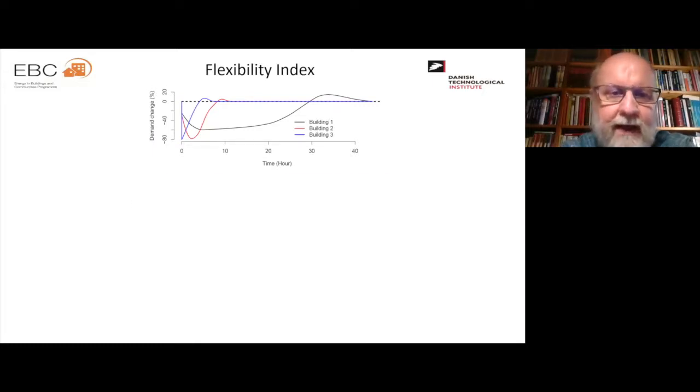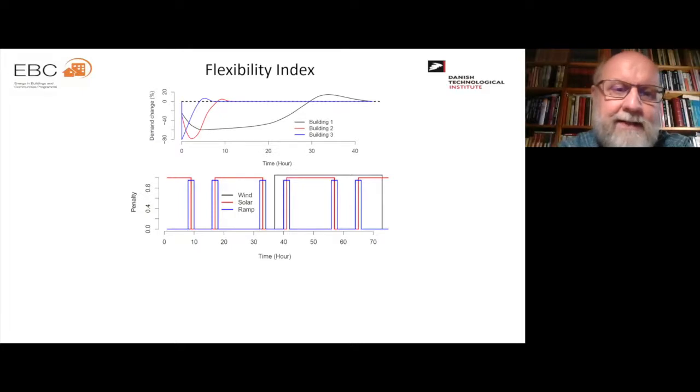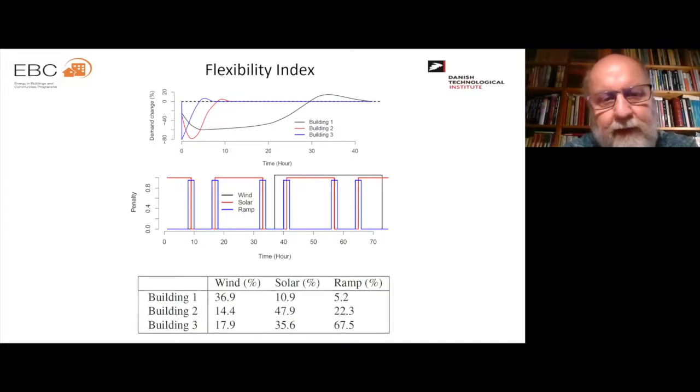Next, please. And here the penalty signals are more generic. It's just on-off because it's easier to handle by the utility. Next, please. And then we can calculate the flexibility index, which says how much of the time these buildings can actually help the grid. And here you can see, for the ramp situation, building 3 can more or less help all the time, while building 1 in the wind situation can help one third of the time.